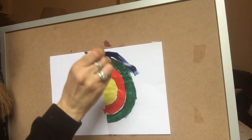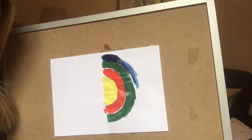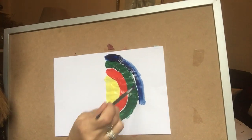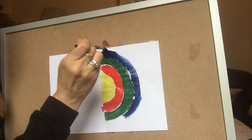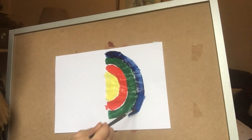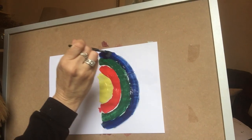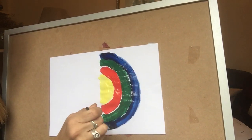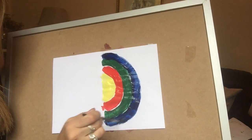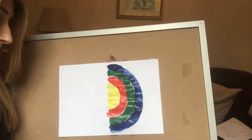Put quite a lot on because when we fold it up, we want it to go equally on each side, don't we? Okay. Now you can do it more carefully than me, but I'm rushing a little bit because obviously I am videoing it for you, and if I take my time it's going to be a bit boring.